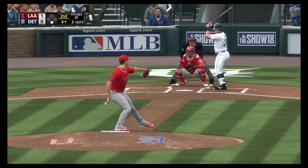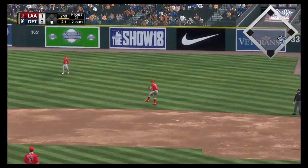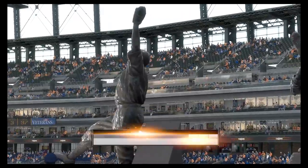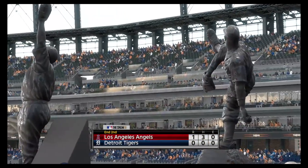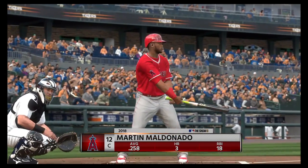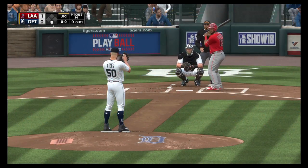The 2-1. Right side, hit hard. Throw on to first, gets him, and the side is retired. Stepping in, Martin Maldonado, and he'll start out their half of the third, top of the order to follow.